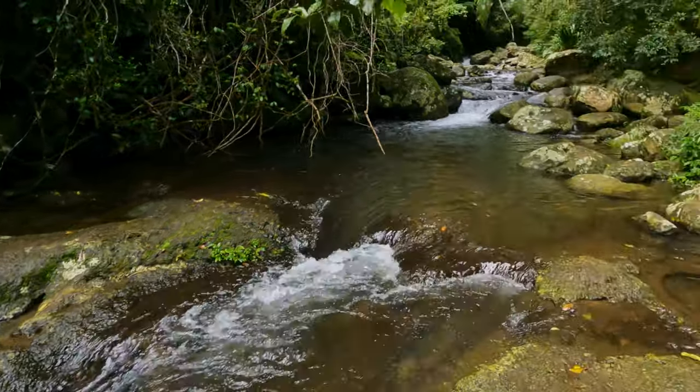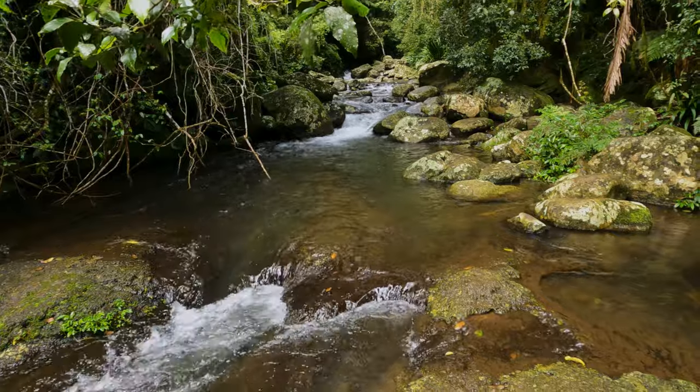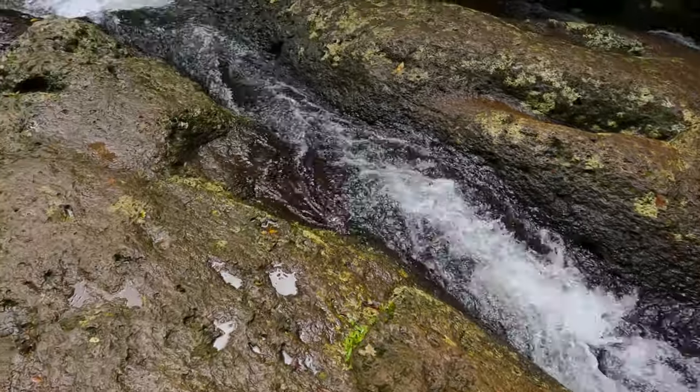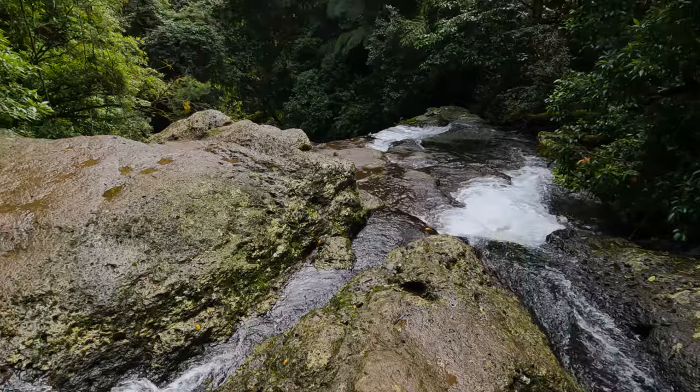I'm just going to come up under here so you can see up there. Great little waterfall coming through here. Comes down. As I said, there's the slippery rocks. And you get into that, and you're over that edge. It just goes straight over.